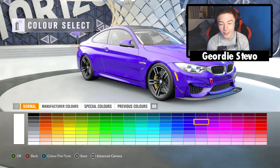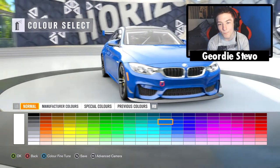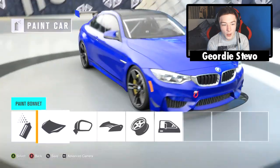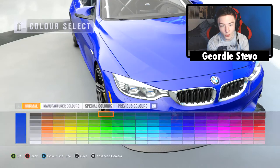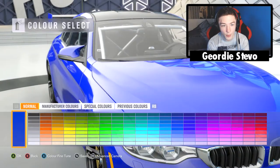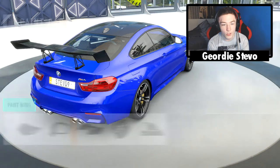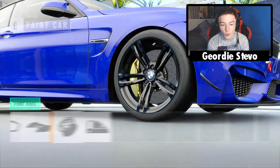Do you know where the big parking lot is? Hang on, let's just choose my colour, because I don't know which one to go with. Right, you know what? Stuff it, let's just go with this one. Paint bonnet. No, I'll just keep that the same. Paint the mirrors. Yeah, I might just keep them the same, stuff it. You know what, let's go with that one. Stuff it. Paint the rims. Let's go with that one.